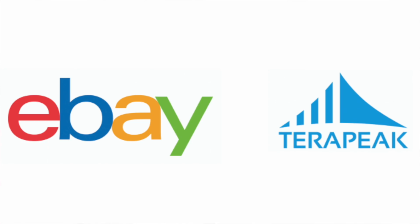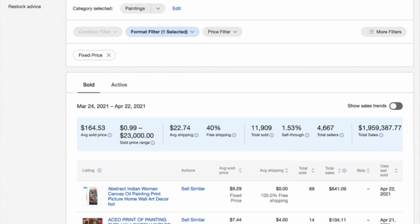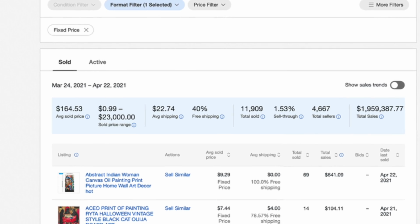And you can also check Terapeak on those. I've got a video coming on Terapeak where I'm going to explain how to use that and what it is. It's basically just a product research tool for eBay, but past the 90 days, which is really nice. You can see what out of season things are selling for in season.